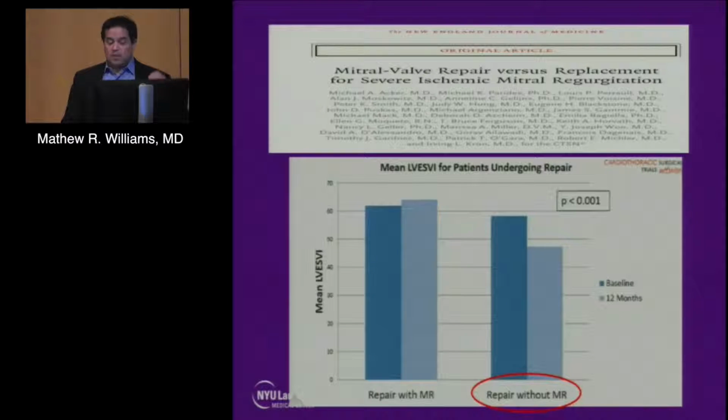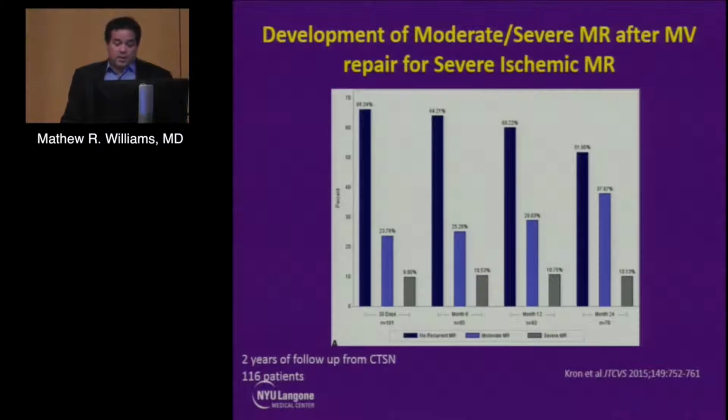On the right are those patients who were repaired without MR. They actually had the most aggressive response in terms of positive remodeling of their heart. So there is a population that does do well with MR. And so ideally, if we could identify that, we could hopefully help select which patients will most benefit.